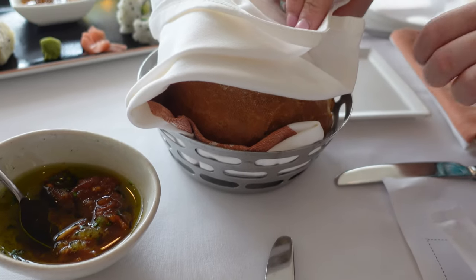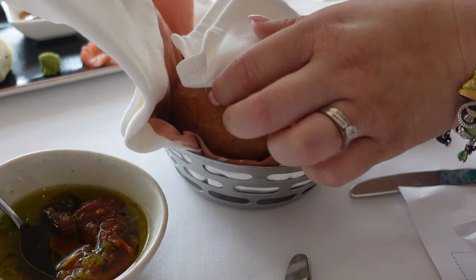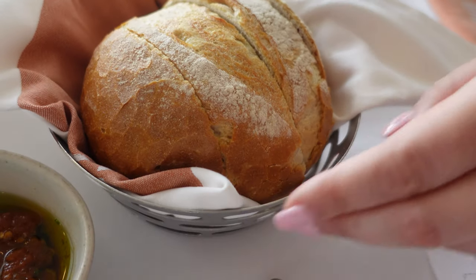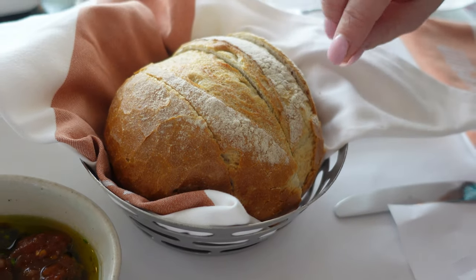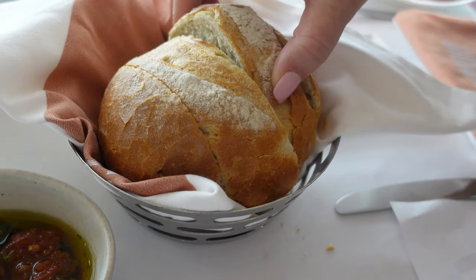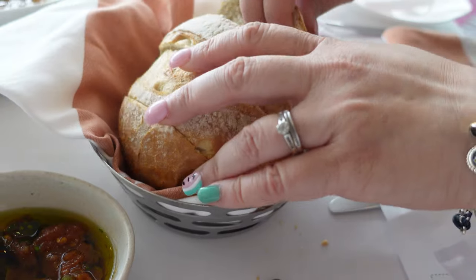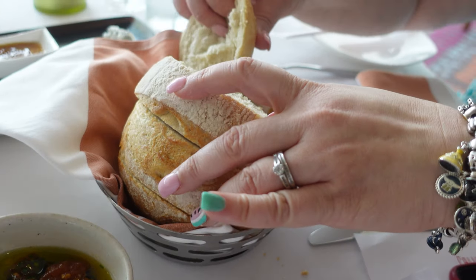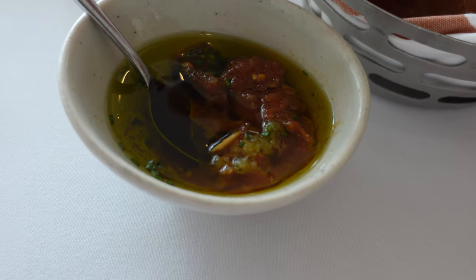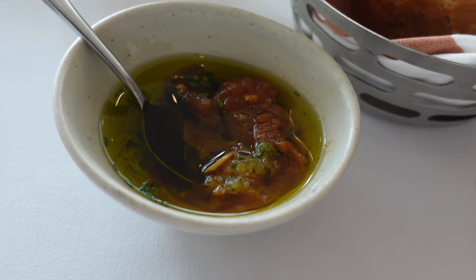So they do offer bread. They offer some beautiful sourdough bread. Oh my God, look at this. I'm unwrapping this and wow. It looks so pretty, like it's fresh from the bakery. Oh yeah, look at this. Oh my God, and it's so crunchy. But this is what they give as a starter here. And they also give this beautiful tomato and olive oil dressing, this dip.